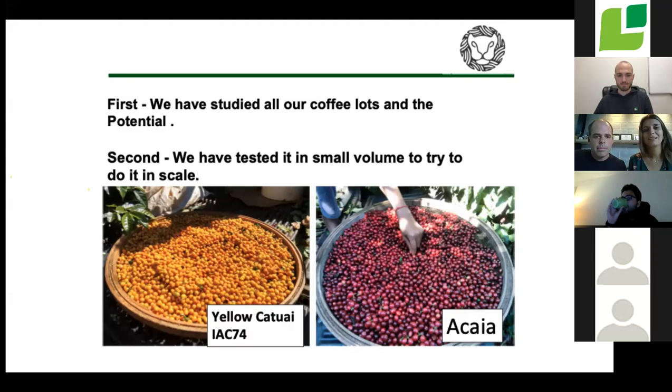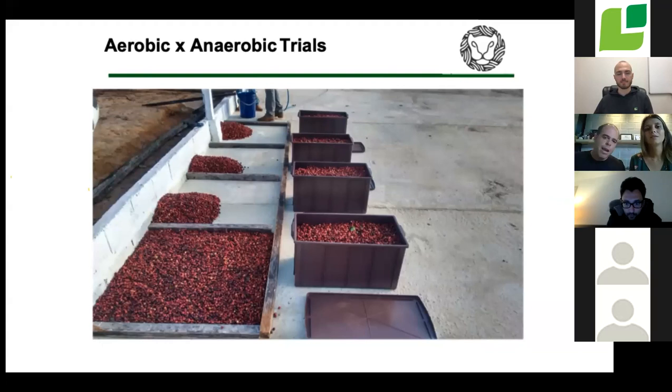This is a picture of the trials five years ago when we used plastic boxes, for example. We tested different times of fermentation with water, without water, open, close, with solar radiation, without solar radiation, different times, temperature. And after the fermentation process, it's very important to understand better the best of the fermentation process. When we finish the fermentation process, we start the dry process. The next slide, please.